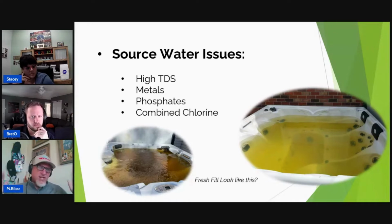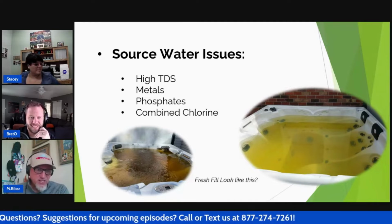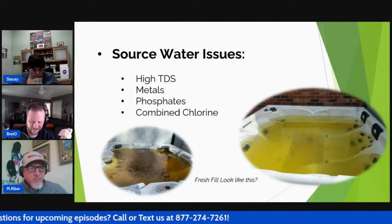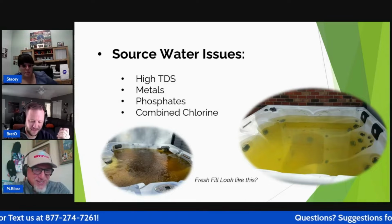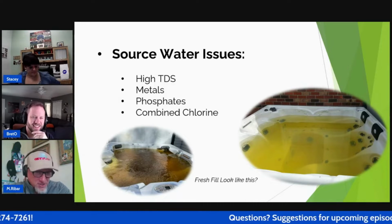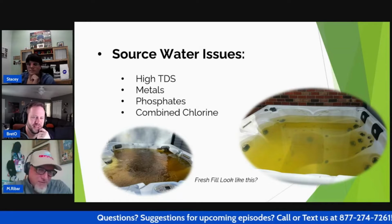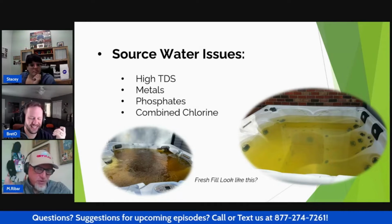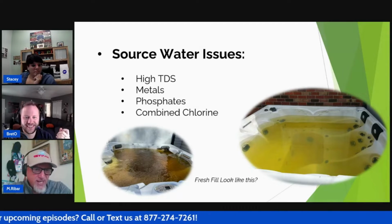And I'm not giving well water a bunch of crap, so to speak. I use well water to fill my spa, but I also test it first to make sure it's good well water. And it is. But not everyone does that, right? So you might be dealing with either your spa or a customer spa that may look like this. And we have a way to fix that. We've been using Stark for 25 years to fix this stuff exactly, including the organics.